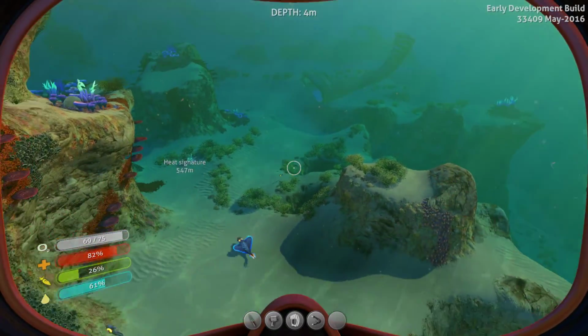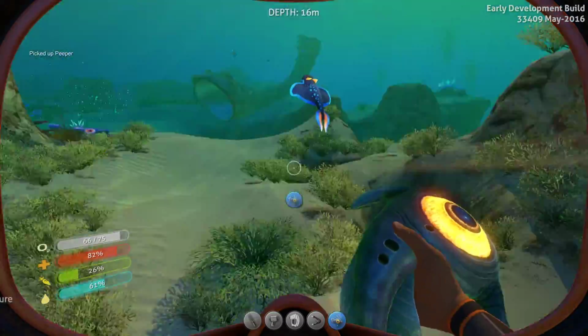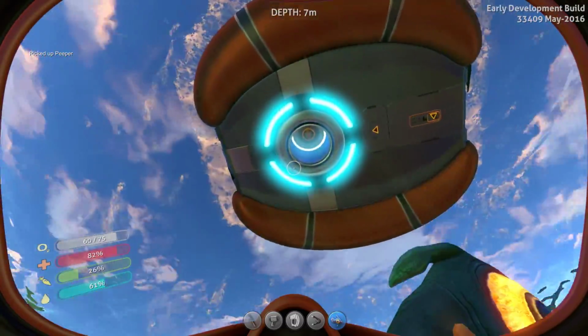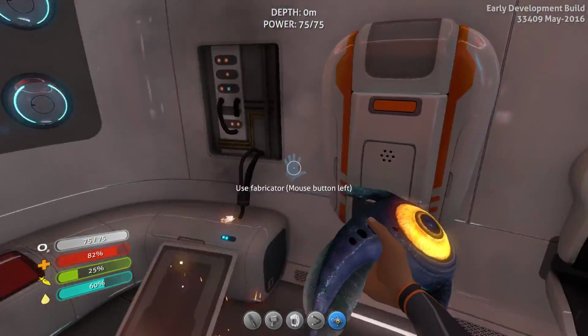All right, so I got the one boomerang. These guys are not edible. I can't actually pick them up. So if you ever wonder why I don't do anything... Hey, that peeper swam right toward me. That was a golden opportunity. All right, so I'm going to come up here. And we're going to cook some fish.